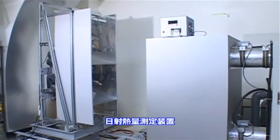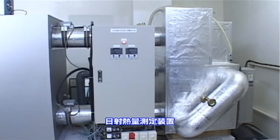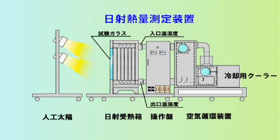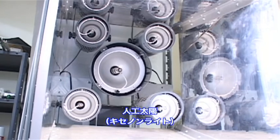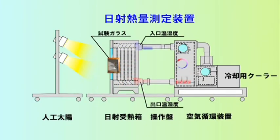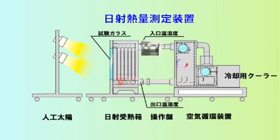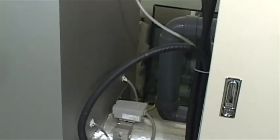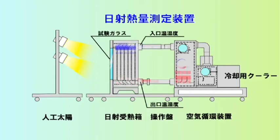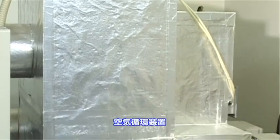Measuring device for solar heat. This device is originally designed by our company to measure the heat of long persistent artificial sunlight. It consists of a xenon lamp serving as the artificial sun, a glass sample, a heat absorber box, and the temperature and humidity measuring sets, which connected with the air circulation device by pipes placed at the emitting port and the vent port of the device. There is a refrigerator in the air circulation device for cooling off. Based on diligent and pragmatic measurements and research, we could provide reliable data concerning the performance of SEAG film.